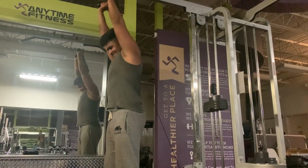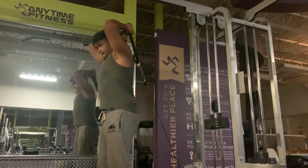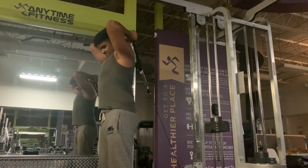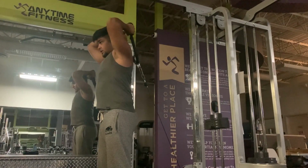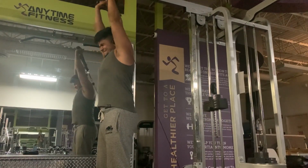Once you do the rope pull downs and then the cable extensions, take a 1-minute rest. Don't rest for too long because these are smaller muscle groups and you're not doing compound movements. These are all isolation exercises, so keep your rest time short and keep the pump going. Right after 1 minute of rest, go back into the superset and repeat this 4 times for about 12 reps. This is a really good tricep exercise that I usually do at the end of my push workouts, and I really feel the burn in my triceps.